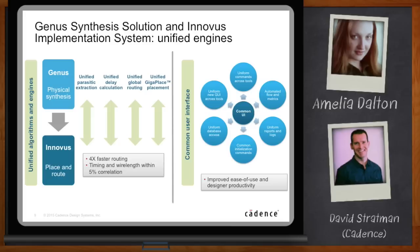So a placement engine, GigaPlace from Innovus, is shared in the Genus synthesis stage. We're actually using the same algorithms, but we're operating at generic gate level. So we do a very early placement before we've actually even mapped into library cells, but we use that scope for all of the steps of synthesis so that they can be a true physical synthesis run.